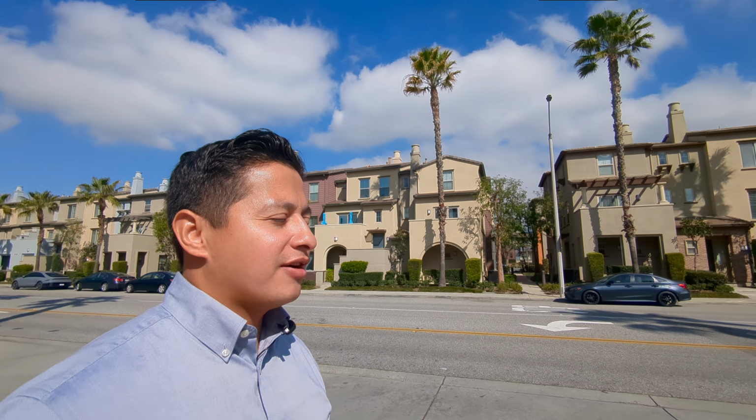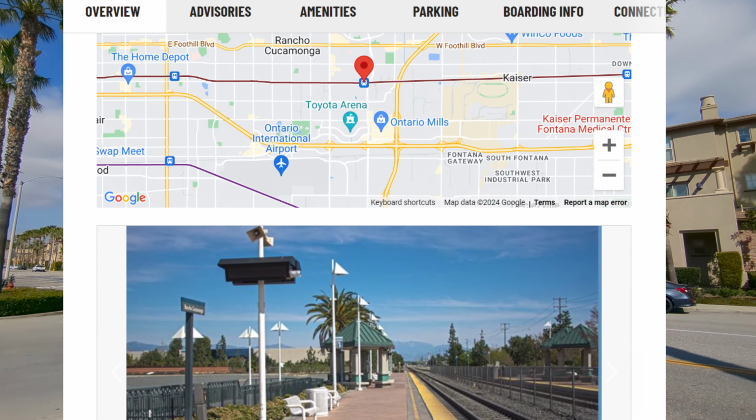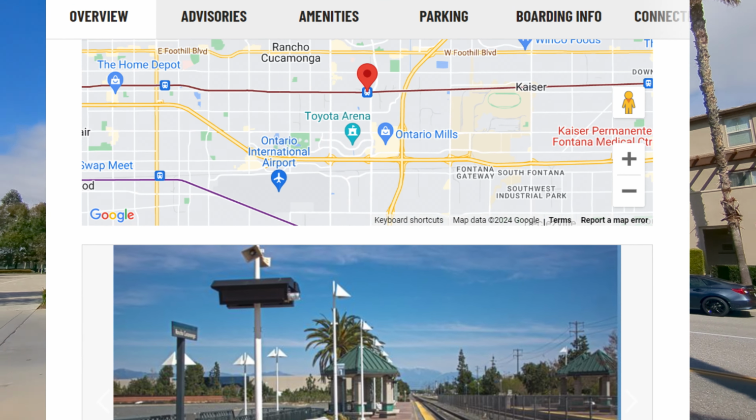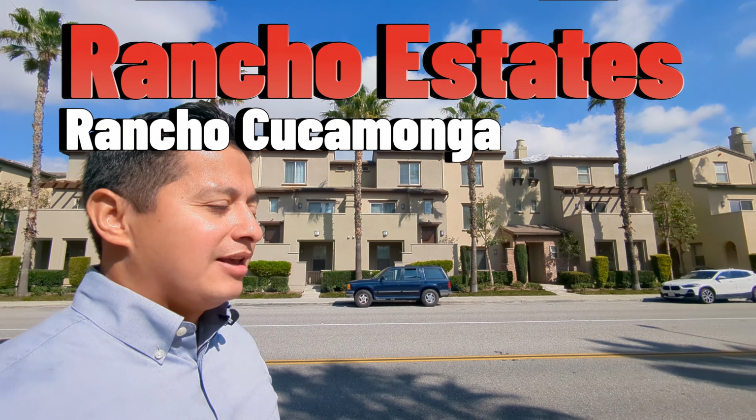One thing that you're definitely going to notice is that there's more warehouses out here, so there's more trucks. There's a railroad that goes right across, which is a positive if you need to get on public transportation to take you to Union and LA and stuff like that, but a negative if you want to stay sleeping and you're going to hear that train horn going off and stuff like that. And that's South Rancho.